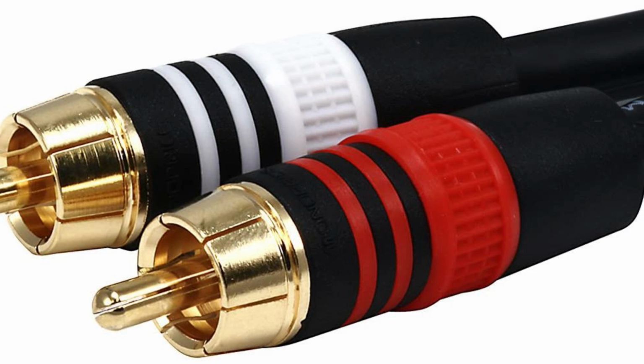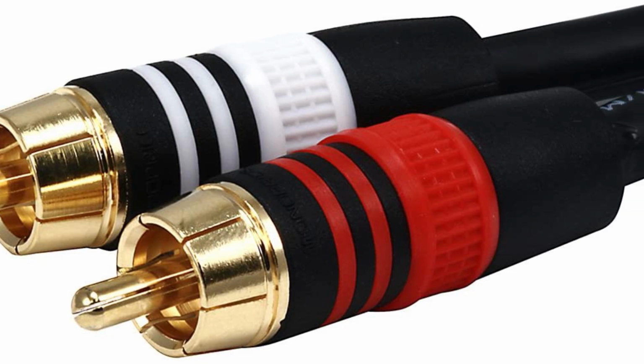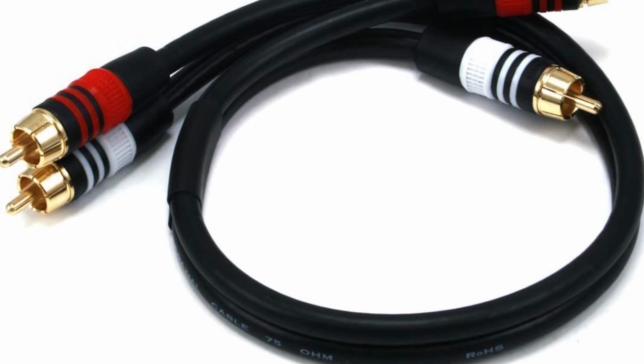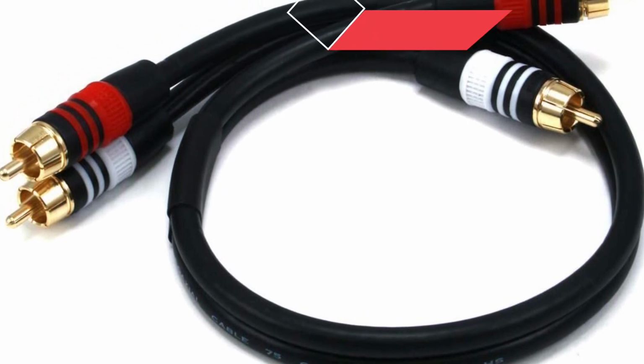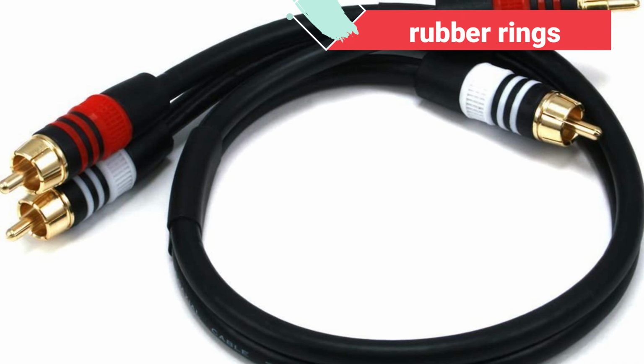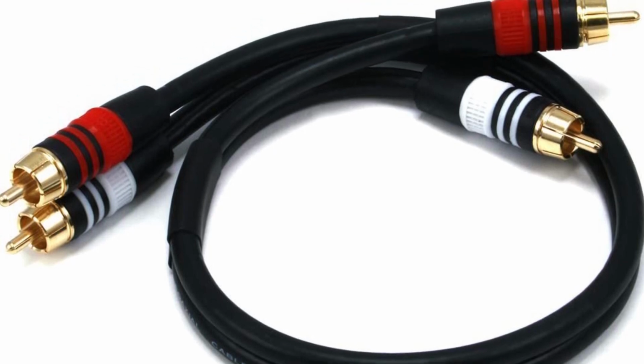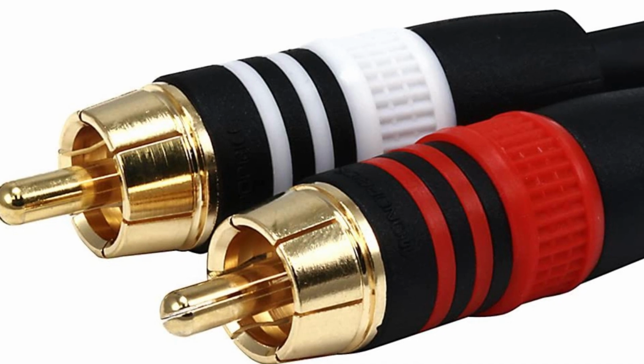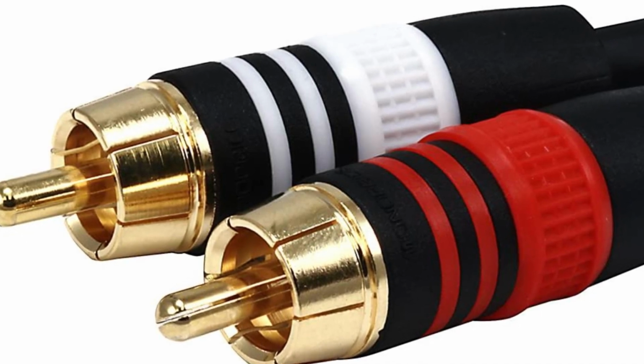The smooth connection is like a flowing river of noise into your ears, while the firm connection ensures straightforward listening. The connectors are gold-plated for long life while the color-coded rubber rings make it easy to slot into the correct port. We found other cables are slightly more flexible, and this option is not as long as others, but for a simple bedroom or home studio setup, it's ideal.